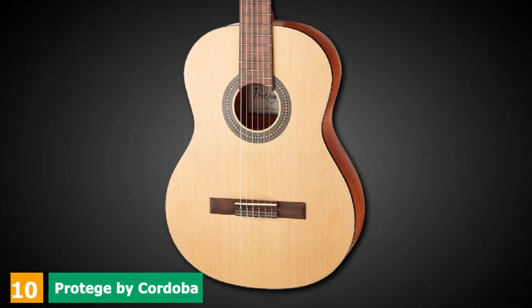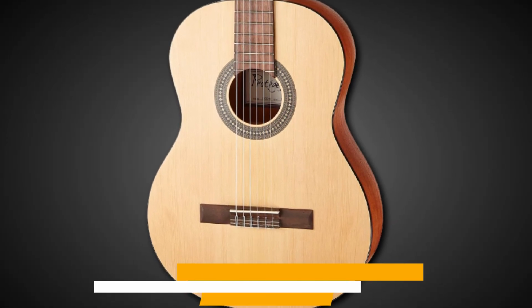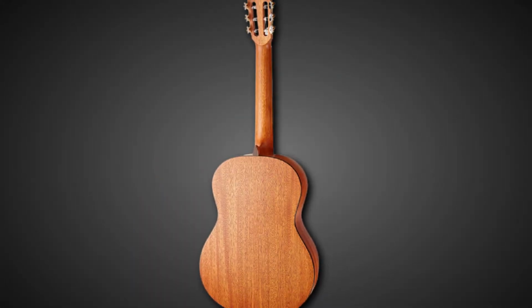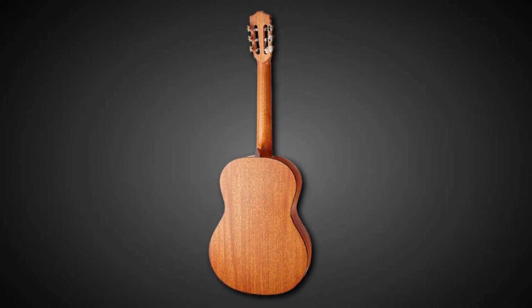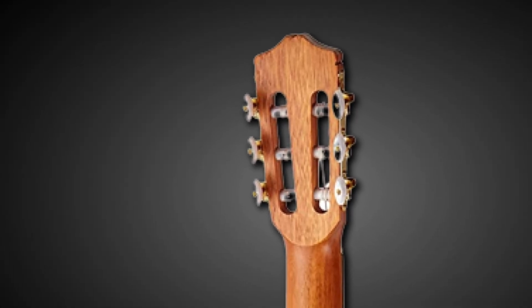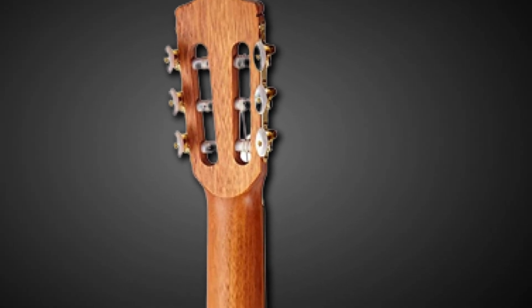Finally, the number 10 position is dominated by Protege by Cordoba C100M full-size classical guitar. Protege by Cordoba C100M is another best classical guitar for beginners from Cordoba. On the off chance that you lean toward a characteristic completion, this is a great choice for you. It has a brilliant wood tone and truly looks more extravagant. Concerning sound, on one side, it has a fair sound, adequate for amateurs' motivations.